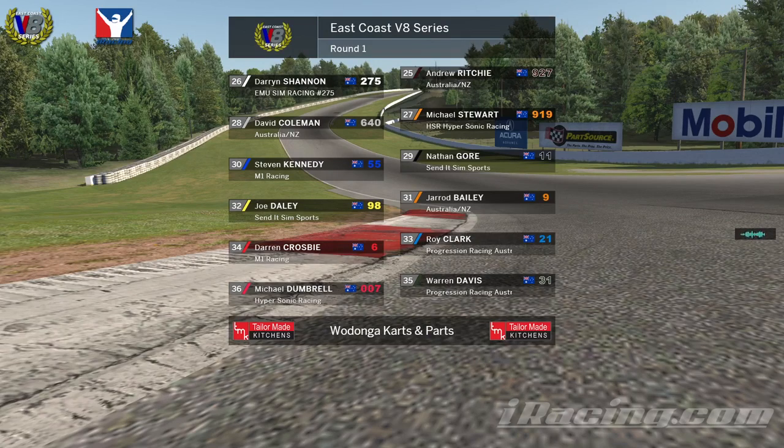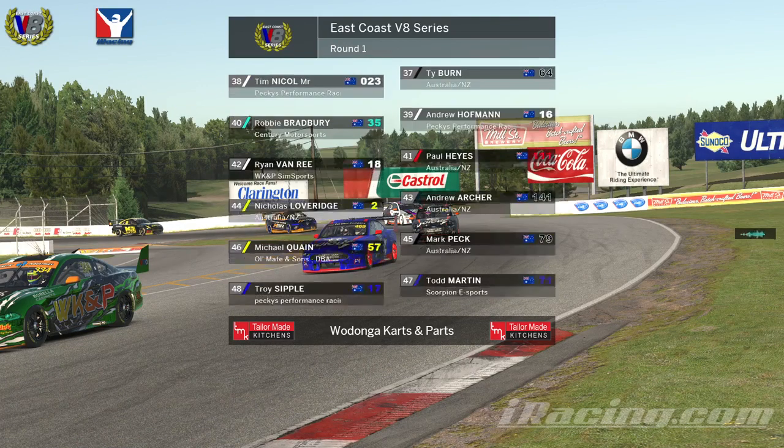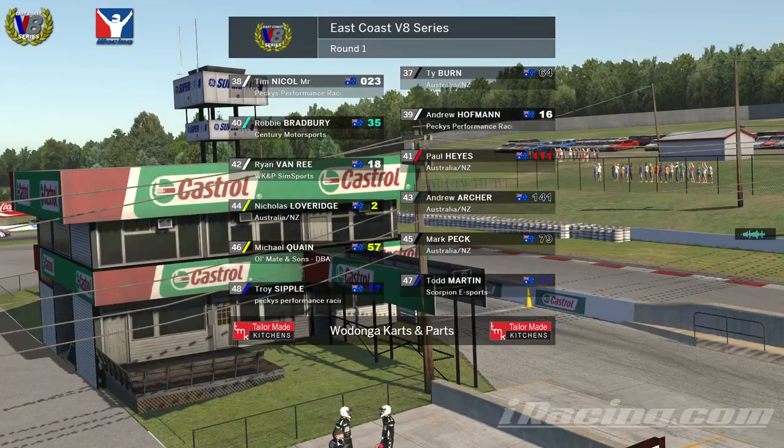Darren Shannon in 26, Michael Stewart, Dave Coleman, Nathan Gore, Steve Kennedy, Jared Bailey, Joe Daly, Roy Clark in 33rd, Darren Crosby in 34, Warren Davis in 35, Michael Dumbrell in 36, Ty Burns 37, Timmy Nichols, Andrew Hoffman, Robbie Bradbury, Paul Hayes, Ryan Van Rie, Andrew Archer, Nicholas Loveridge, Mark Peck, Michael Quain.